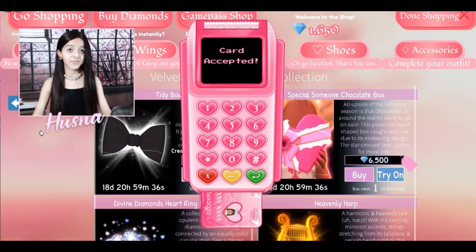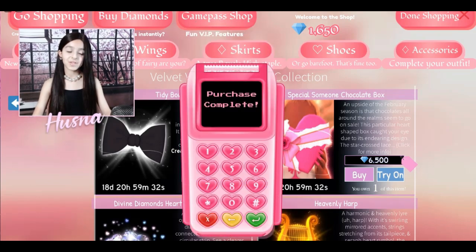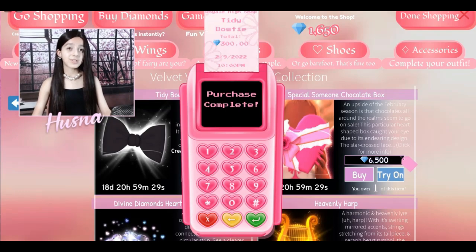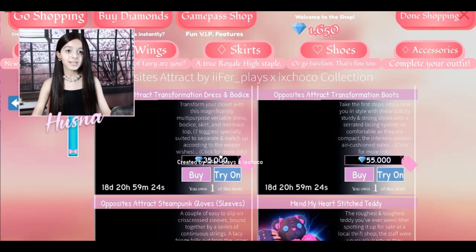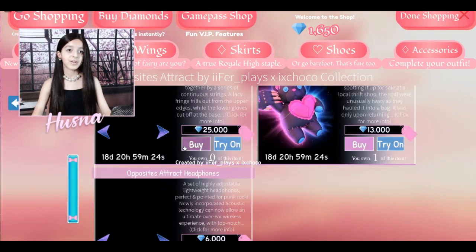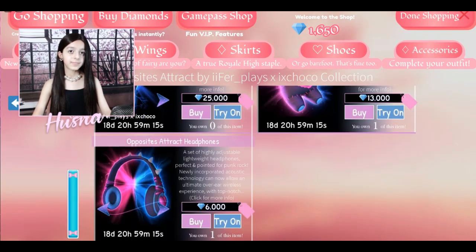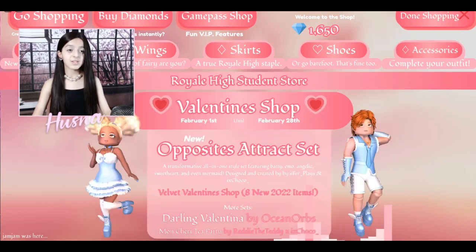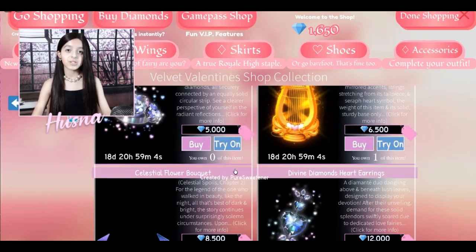Okay, now after the card is accepted, I want to go and see the sleeves. So now I'm going to be going back to the Attract set. And I remember the sleeves were 25,000. Yes, they're 25,000. I didn't want the sleeves because I have a lot of sleeves.